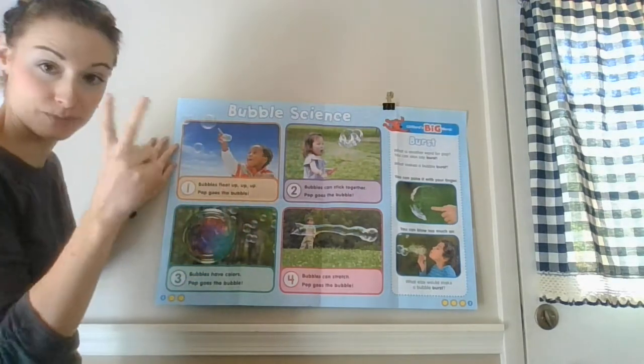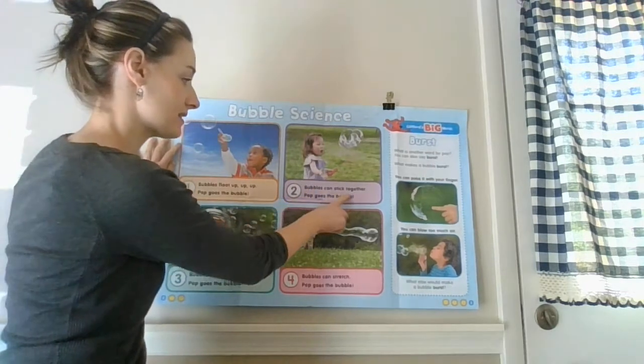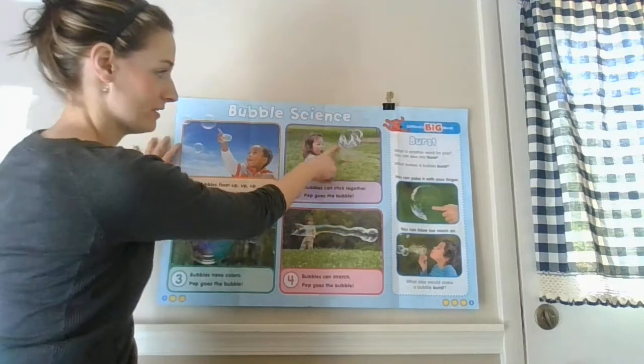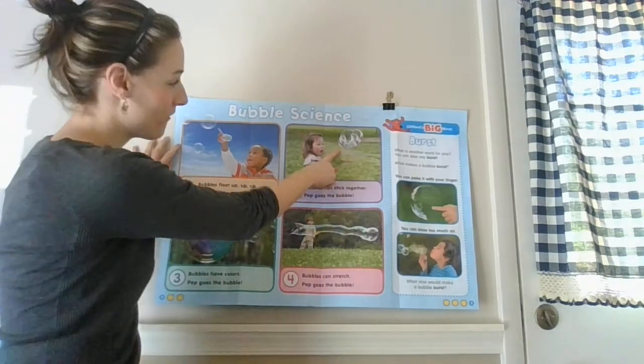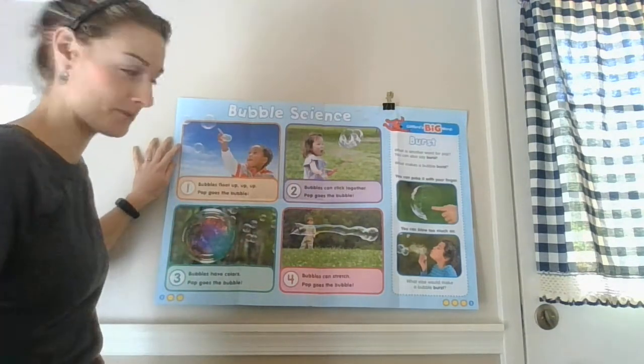Okay, now we're going to go for number two. Go to number two. Bubbles can stick together. Pop goes the bubble. Look at that. All those bubbles are stuck together. Wow. It makes one big bubble the more that stick together.